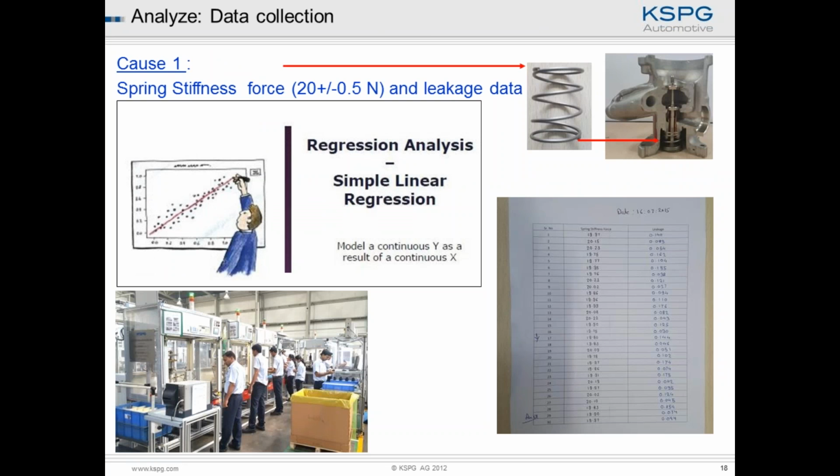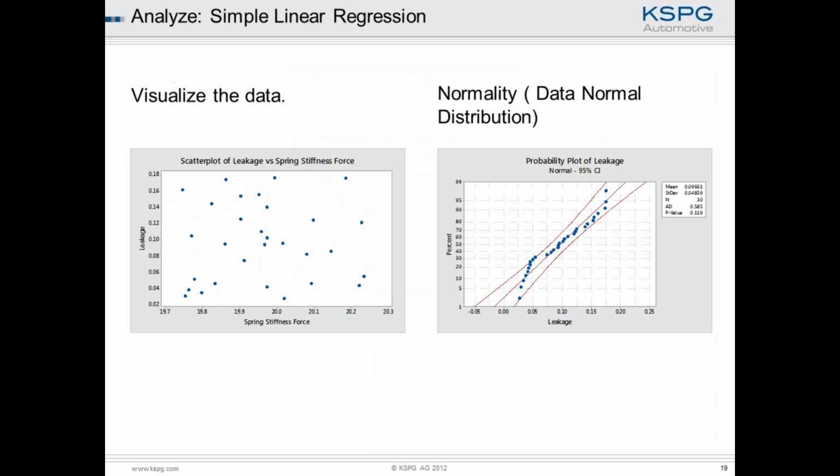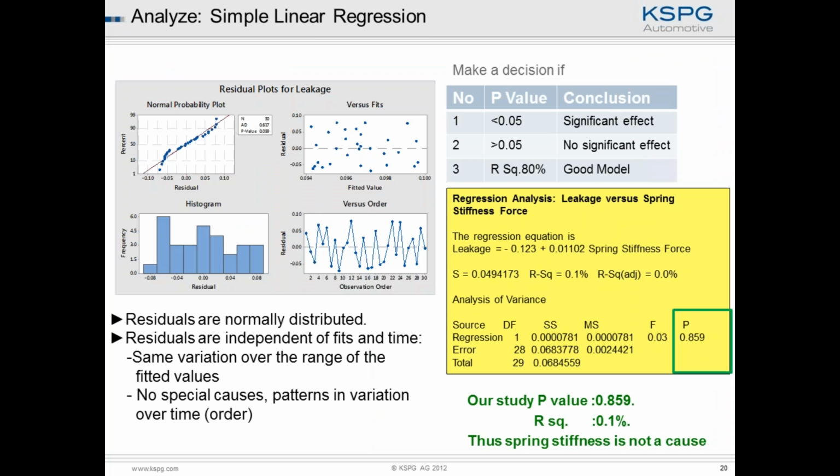And you can see here spring stiffness force versus leak test. Magesh will explain it better. For cause number 1, the spring stiffness, that is the force of the spring, the required value is 20 plus or minus 0.5 Newton, and against that we checked leakage. To identify whether the cause is significant or not, we used simple linear regression, because our y is continuous and x is continuous. The results are: the p value is 0.859, which is more than 0.05, so the spring stiffness is not a cause for the leakage.